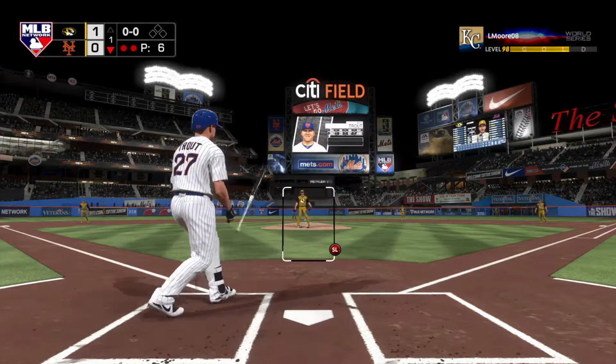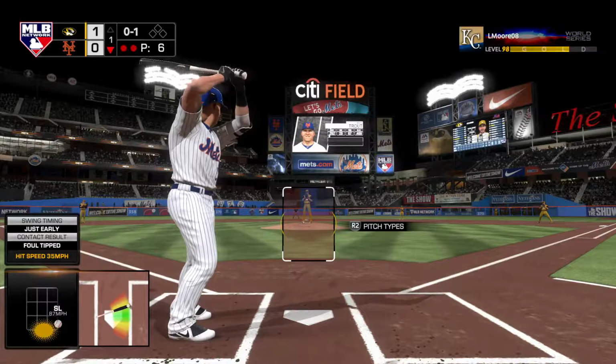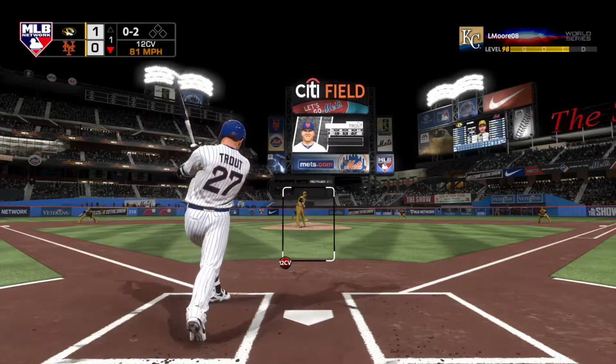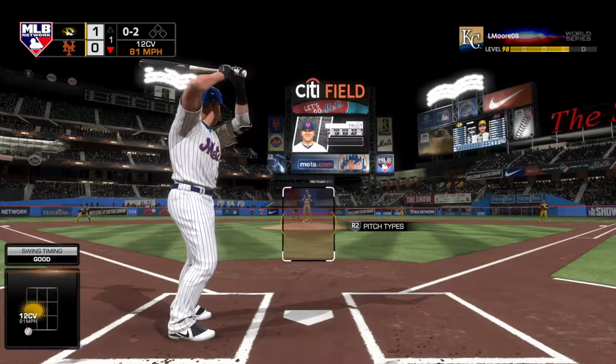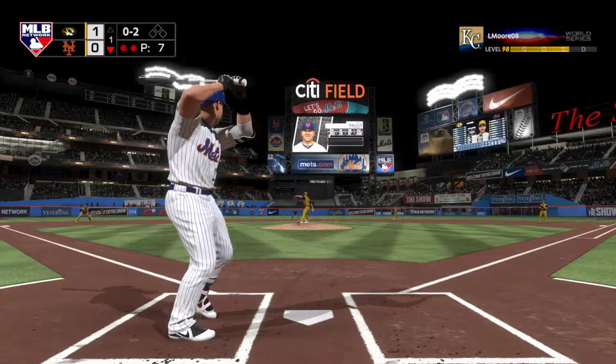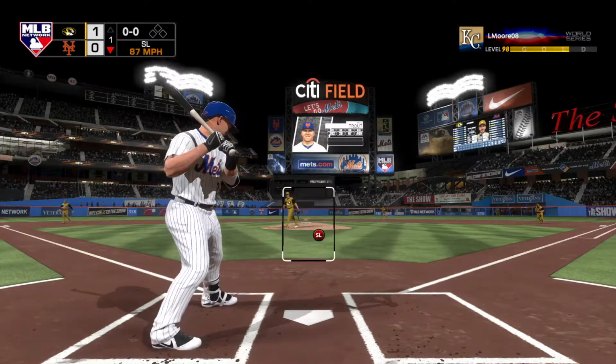Fouled off. Bases are empty here with 2 men out. Right over the top with that curveball, and it's 0-2. This is why this guy is so effective. He's able to pound the zone, get ahead. Got him looking, and that.